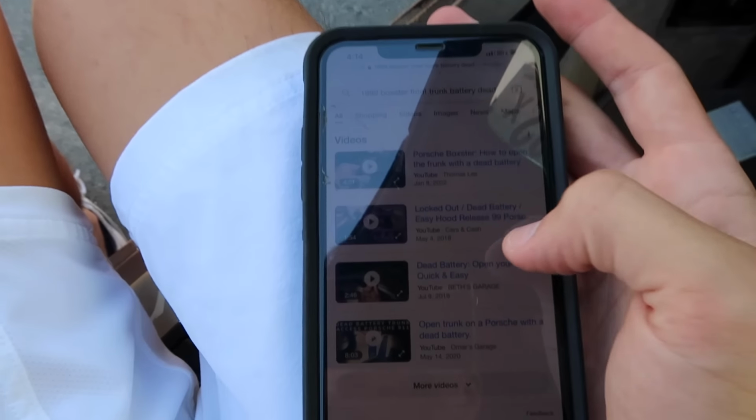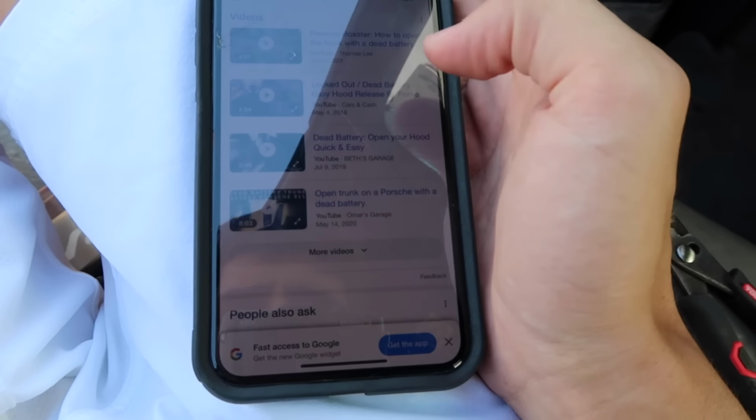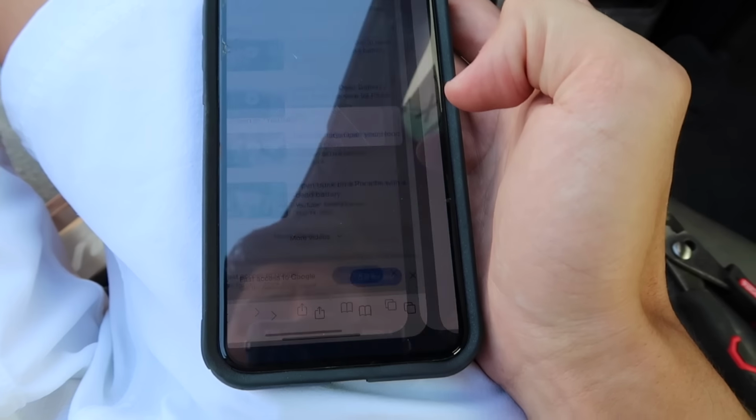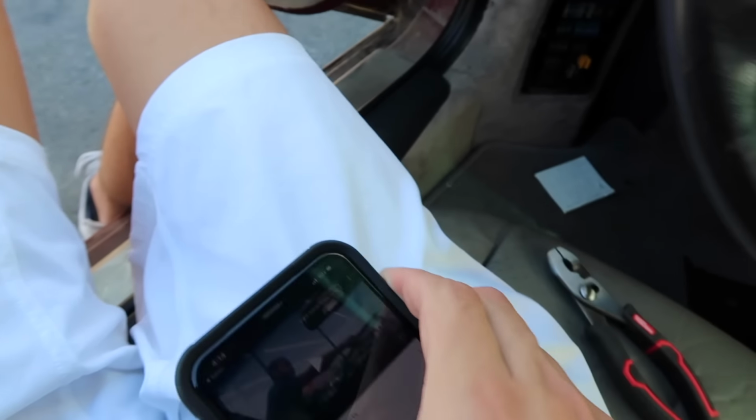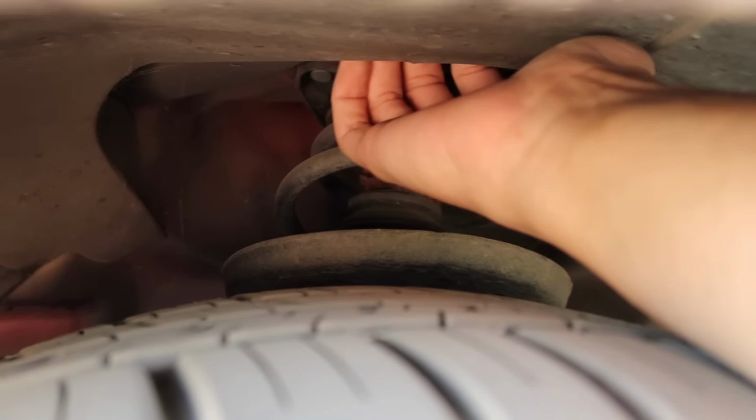I keep watching a bunch of these videos. Everybody's got a different opinion on how to get in. I'm reading forum posts, but this guy has the same year Boxster, and he says that above the wheel, you don't even have to take the fender liner off, is the cord hidden behind the fender liner. Oh geez. All right, so he says it's up here. You guys are not gonna be able to see this. He said, feel back here.